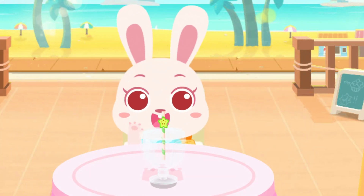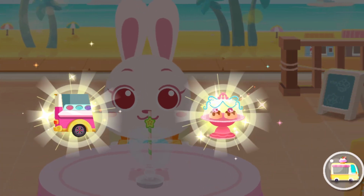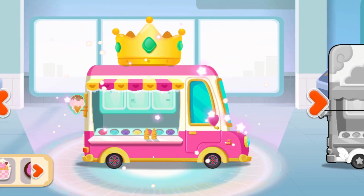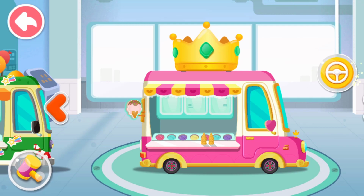You have made it so delicious! Wow! You're fantastic! You've got pieces for a new truck! Let's check them out! Wow! A new dessert truck! Wow! We've unlocked a new prop!